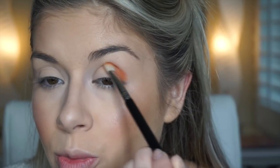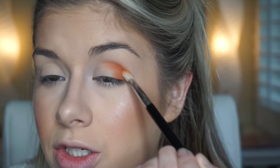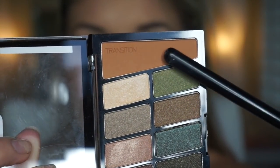I'm just gonna go into my crease using a Sigma E25. Yes, this brush costs more than like 3 of these eyeshadow palettes, but we're just gonna do it. I feel like the orange and green will pair really nicely together, so I really want the warm tones in here with the green just because I feel it's gonna be really foresty and earthy. Going into my Comfort Zone palette, I'm gonna take a little bit of this shade right here to soften up the outer edges, and I'm using a Morphe M573 brush.